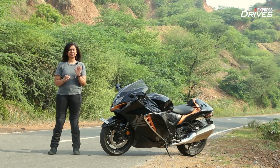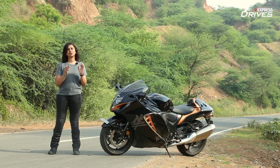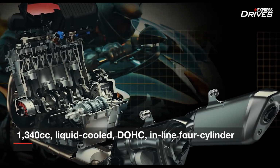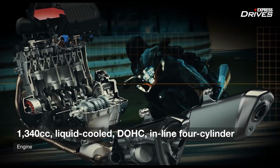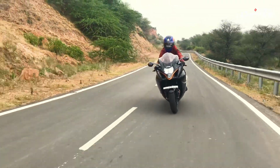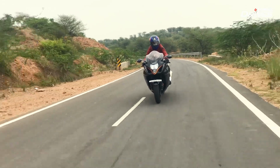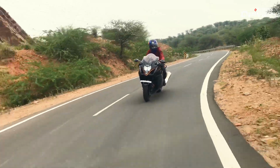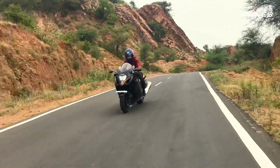But Suzuki decided not to bother with any of that and retained the older 1340cc inline 4 with the same bore and stroke. But the Japanese manufacturer did promise that the new 2021 model would have faster acceleration so that the true Hayabusa experience could be retained. And to say the least, it is.